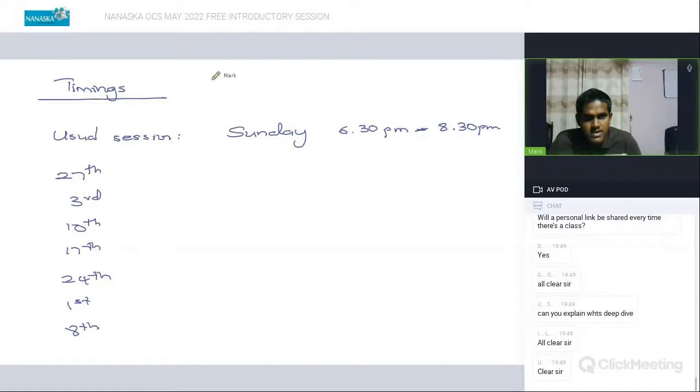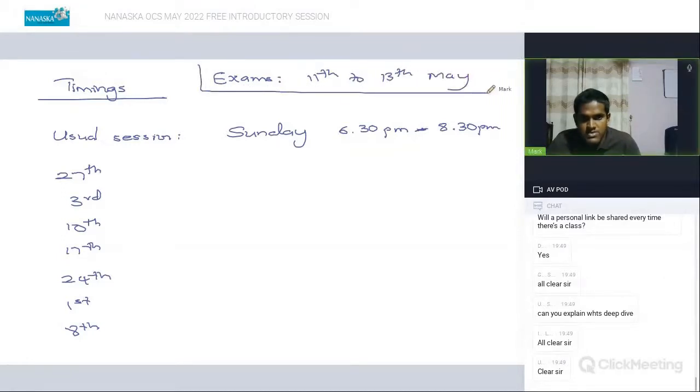Your exams are from the 11th to 13th May. So how many Sundays do we have? 1, 2, 3, 4, 5, 6, 7. Here and there could be a few changes with the power crisis we are in, so there could be a few swaps. Don't worry about it, those will be informed in advance. If not, we have these 7 Sundays.